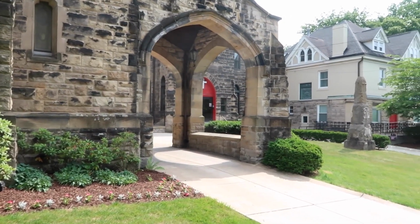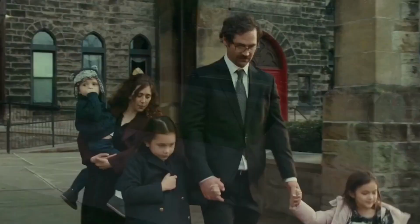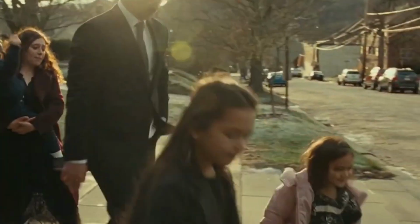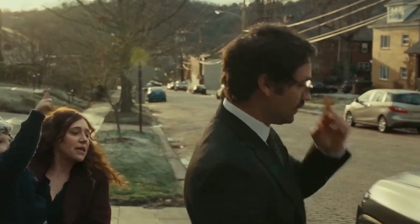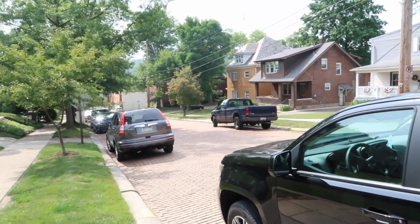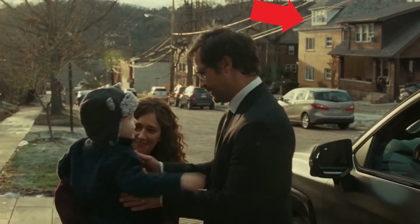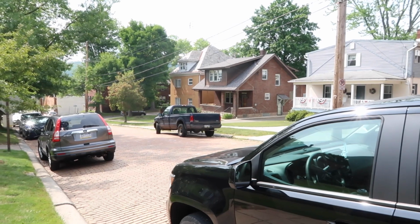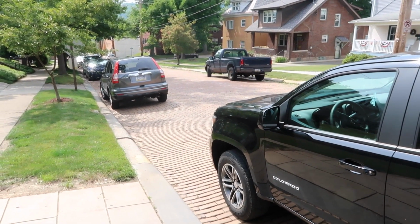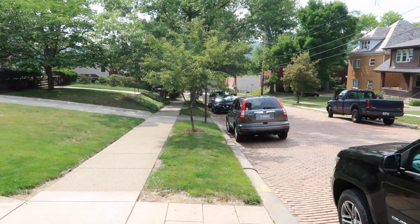Here, Otto's reading the letter of everything he wants to leave behind. You see Marisol and Tommy walk down this sidewalk. And you learn from the letter that Otto wants to leave him the brand new Chevy truck he just bought. You can totally see this house and this house in the background. And he says, "For God's sake, Marisol, don't let Tommy drive the Chevy." And that happened right here for A Man Called Otto.